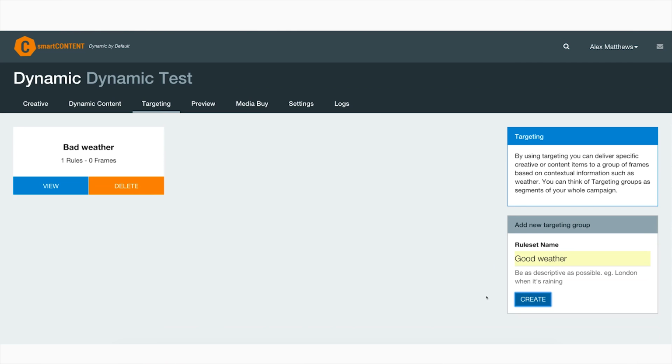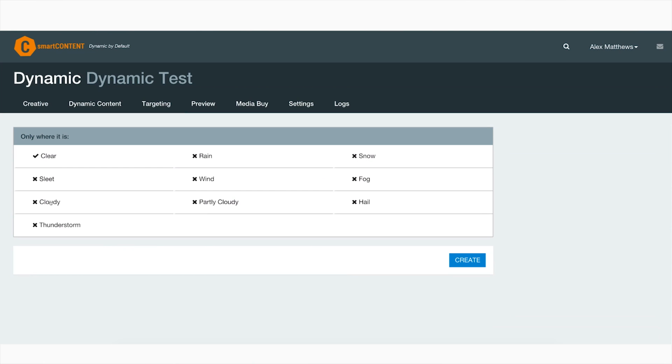Now we create the good weather rule, and we're going to basically do the opposite here. So in the UK, good weather is clear, cloudy, and partly cloudy. So we'll create that one.